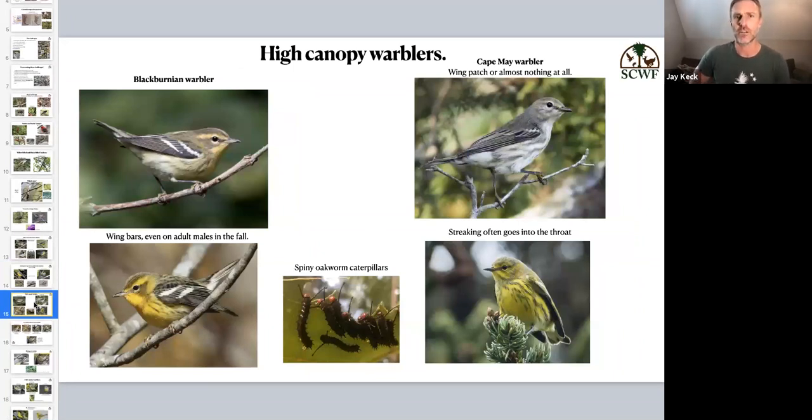So these are pretty high in the canopy. So you have the black burnian warbler. And I think I told y'all at the beginning, I had a buddy of mine who lives in Lexington come to Chapin yesterday and find a black burnian warbler at Crooked Creek Park here, where the rec center is. So it doesn't have to be a national forest or anything like that, 1,000 acres. It can be a little rec center park with nice native trees.